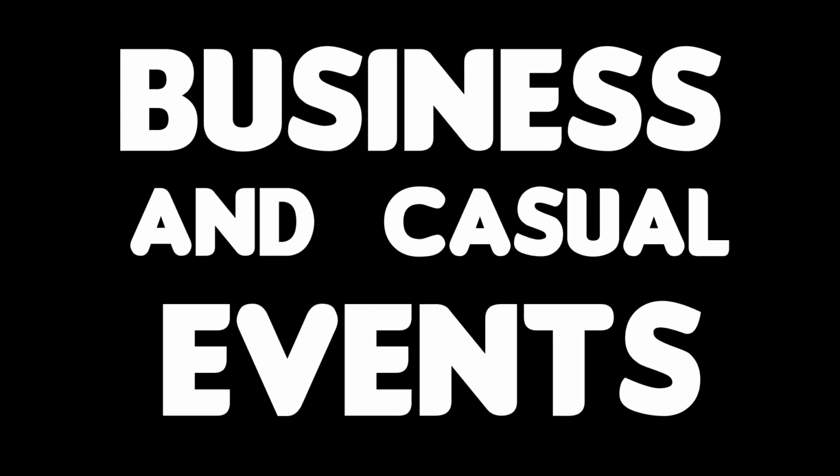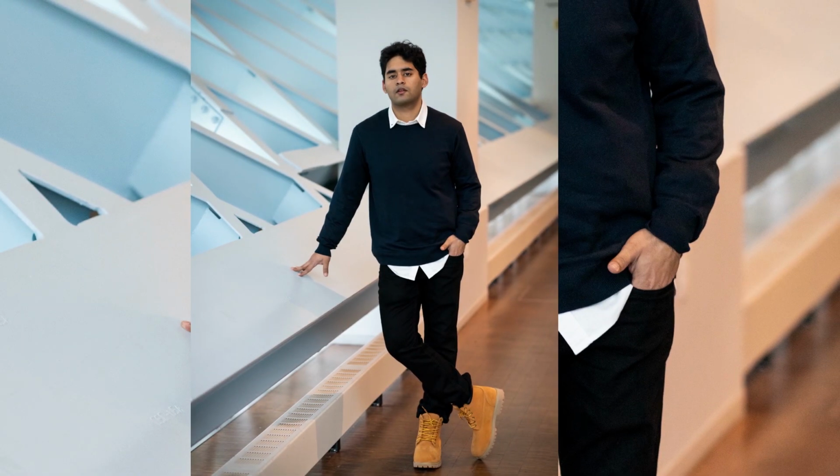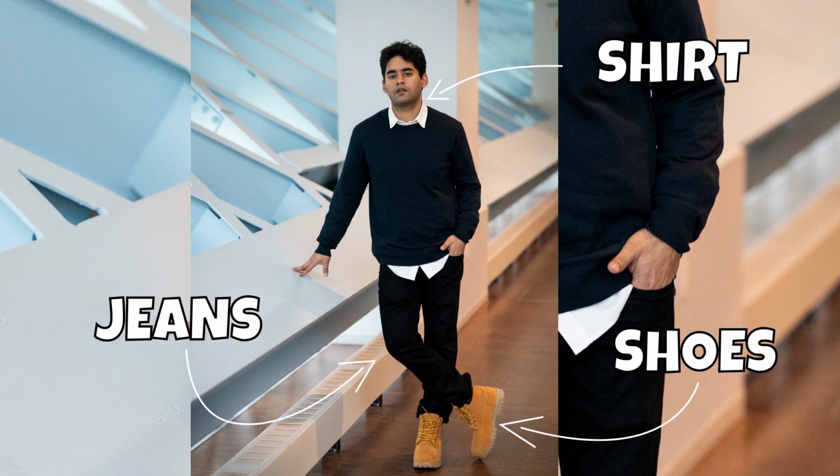A sweater is a piece of clothing that is worn during the winter, typically layered with other clothes, and it helps you stay warm. It is great for both business and casual events. In the most common form, it is worn with a shirt underneath along with jeans and then shoes, as you can see on the screen here.